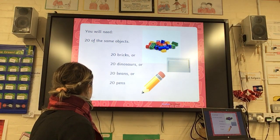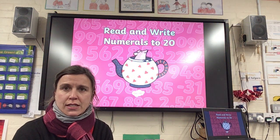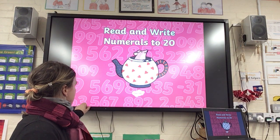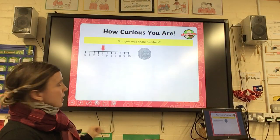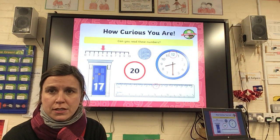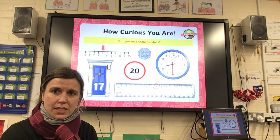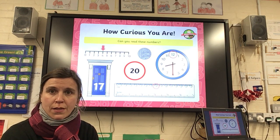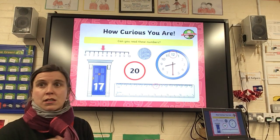Okay, so we are going to be carrying on with our reading and writing of numerals up to 20. Can you read the numbers that have come up on the board? The interesting thing about numbers is that we see them everywhere. We see them on car registration plates, on our front door, on clocks and when we're reading scales. So it's so important to be able to recognise those numbers.